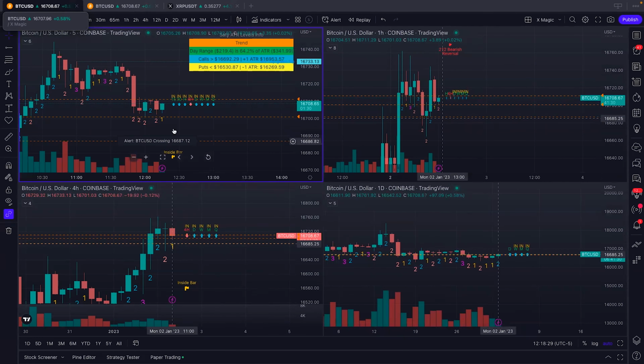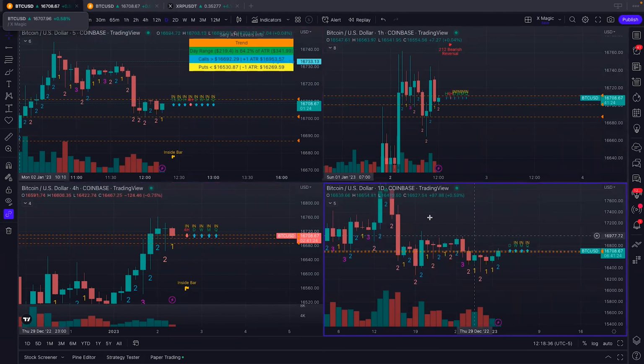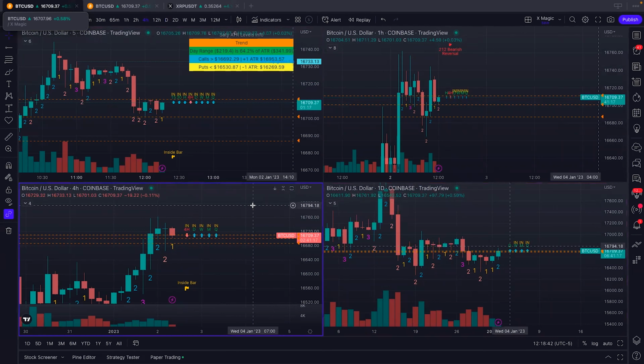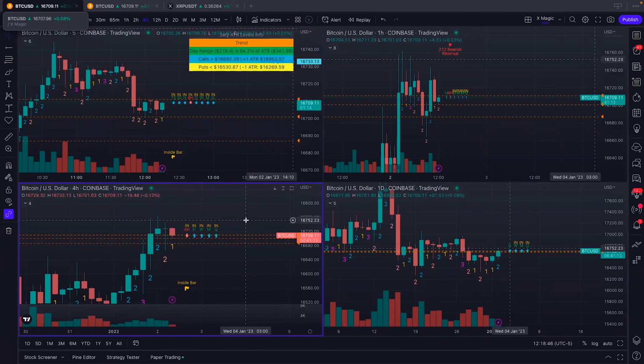But I wouldn't take it on the smaller time frames because we have inside. Well, this was inside. And then the weekly and monthly are still inside. So I'd rather not get caught up in chop on the slower lower time frames. And once the 4 hour goes green, you're looking to go long? Yep. Once it does either a 2 and 2 up or the 2 2 up, I'll take it.